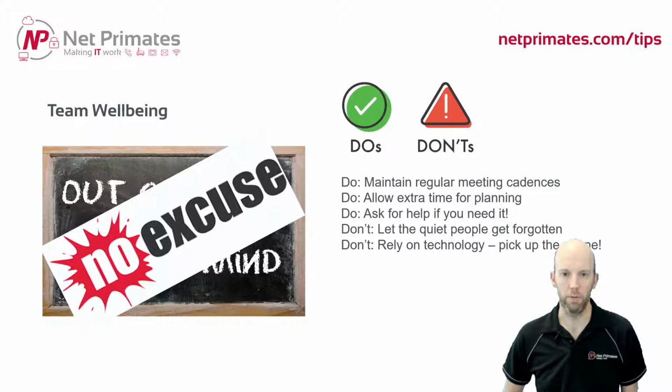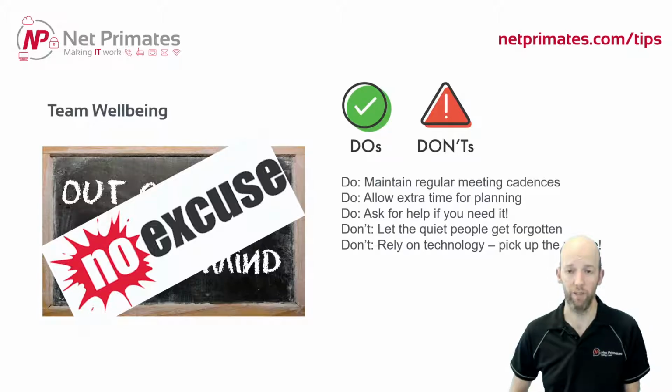We've got a couple of tips, do's and don'ts. Strongly encourage people to maintain regular meeting cadences. So if you have a weekly staff meeting in the office, there's no reason you can't do it remotely. You can schedule it in Teams and it'll pop up and everyone can dial in at exactly the same time each week. You're just doing it via a webcam.